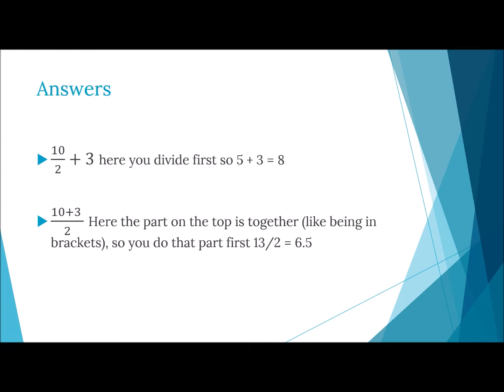Now in the top example, the 10 divided by 2 has to be done before the addition, so we'll do the divide before the adding. So 10 divided by 2 will give us 5, then we add the 3 on to give us the final answer of 8.